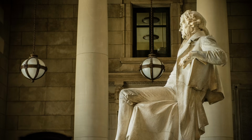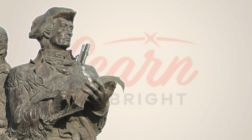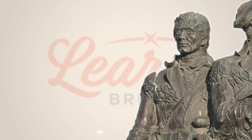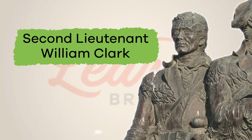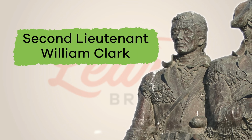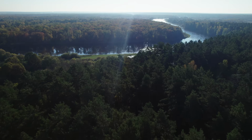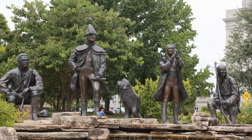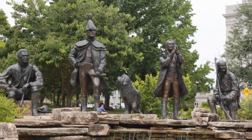He got approval and money from Congress, then chose his personal secretary, Captain Meriwether Lewis, as the leader of the expedition west. He also appointed one of his former commanding officers, Second Lieutenant William Clark, as co-captain of the trip. Both men were seasoned frontiersmen, meaning that they had lived on the frontier, which was the land between settled and unsettled country. Basically, they knew how to rough it.